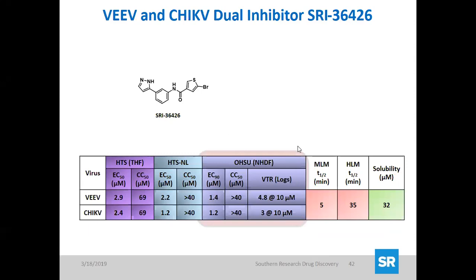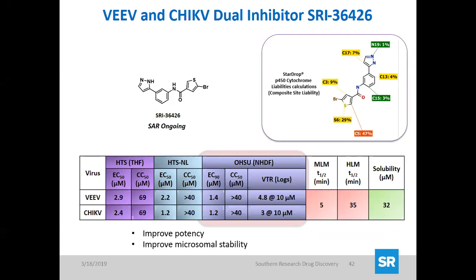Looking at this data, we wanted to improve the potency and metabolic stability. So here you see this pink over here. We would like to improve here, and also we would like to decrease the EC90 values for this compound. We used the CSL calculator for it, and this is the CSL result from there. We know which points are sensitive in this molecule, and we should make those analogs first rather than later.